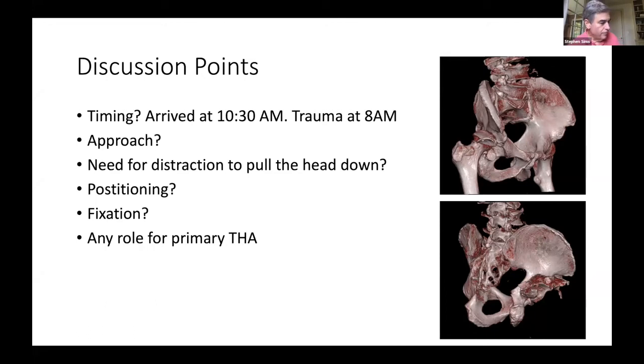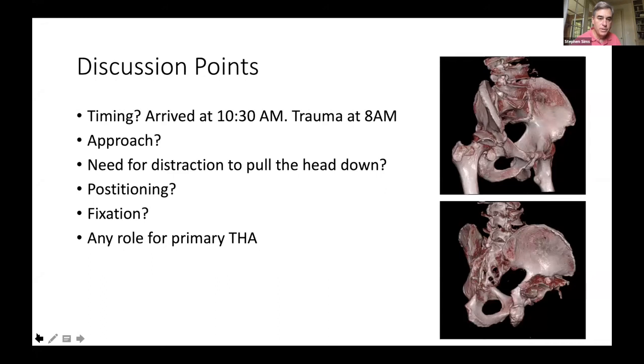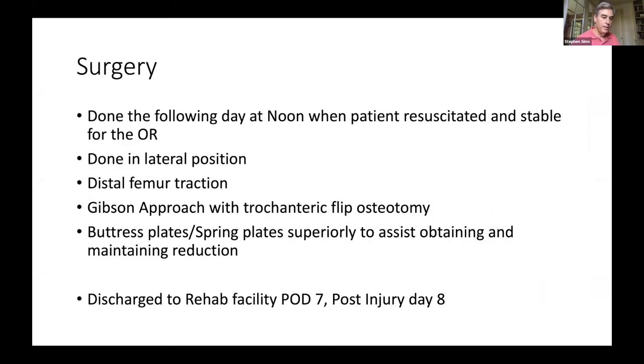So for me, I felt like I needed to be lateral for the reasons you say. And I don't like doing Kocher-Langenbeck approaches in the lateral position if I have a choice, just because I feel like the patient flops back and forth so much the way I position them that I can't maintain sterility posteriorly as well. So given that, and given the concerns about being posterior and superior, we chose to do a Gibson approach.